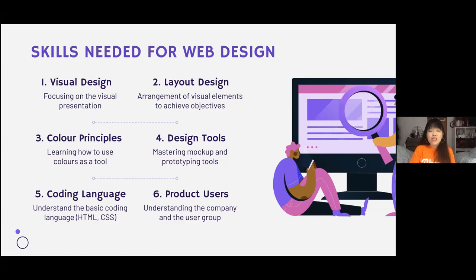That means you really need to understand what your company's goals are, what the product's goals are, as well as the people who are using it. Because if you design something that looks really nice, like a beautiful piece of artwork, but you don't know who the user is, and you don't know why they're having this problem, your solution is not going to be useful anyway. So these six elements together are what I think web design really is about.